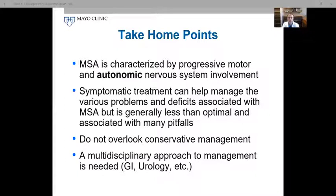Please do not overlook conservative management for neurogenic orthostatic hypotension, supine hypertension, constipation. It's very important. A multidisciplinary approach to management is needed.